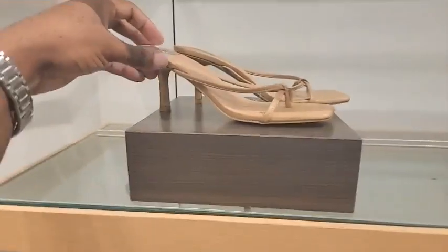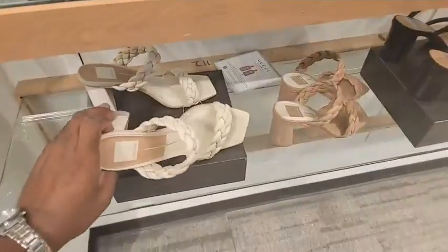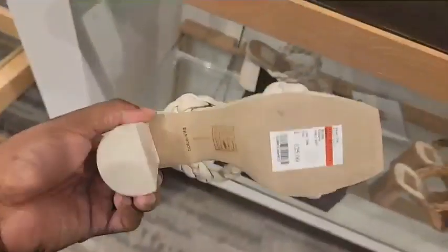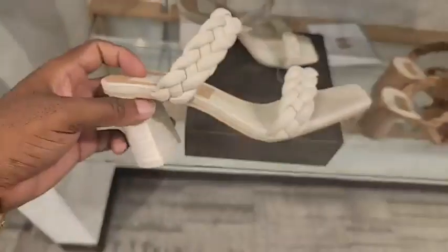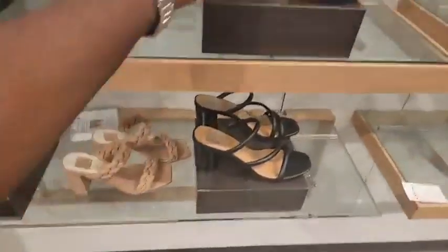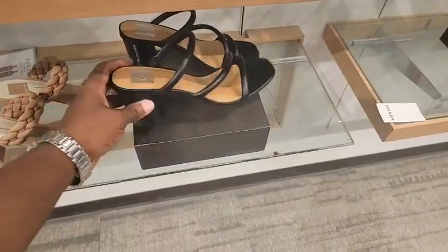So here we have them in brown and pink and dark brown. I have these at home. They were a sample I got from Alibaba. This is $125, Dolce Vita. This one over here is $65. Really nice.